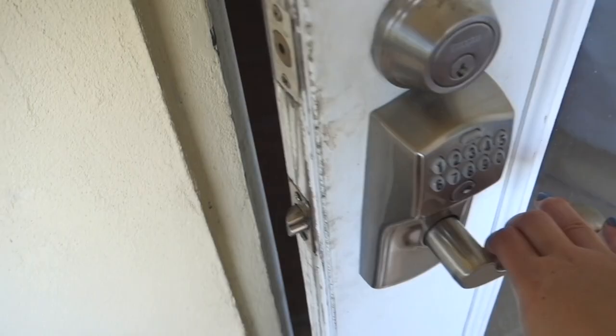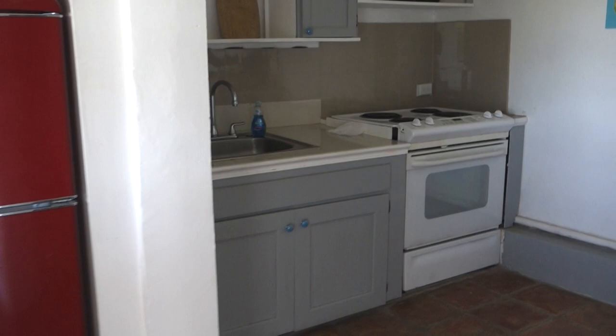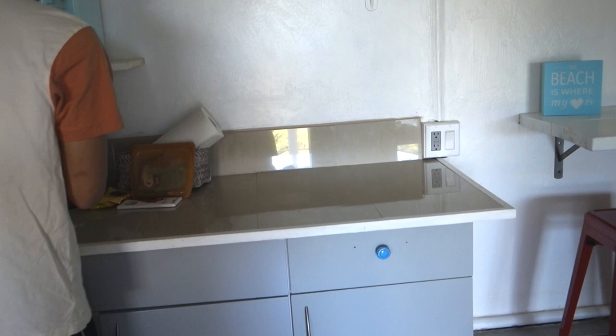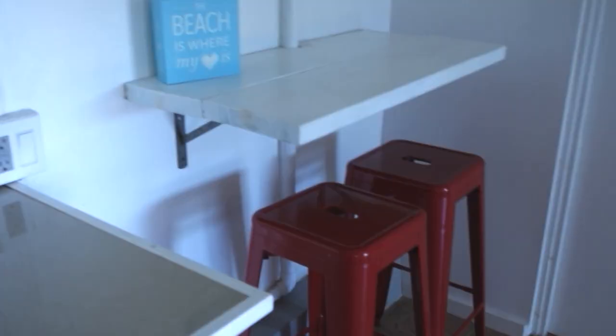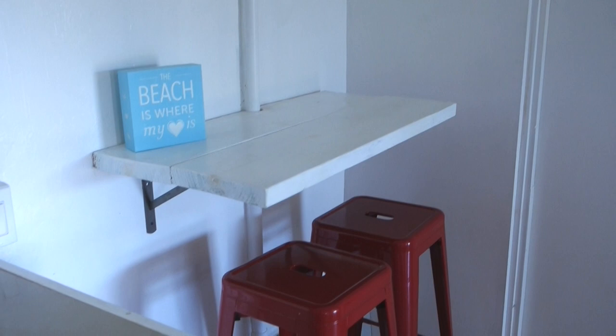All right, so you walk in and you come into the kitchen area. Let me close the door because we've already gotten attacked by mosquitoes so far. So you got this really expansive kitchen area with a full stove, a nice little kitchen island where you can prepare some food. I've already got some of my snacks over. We are gonna do a grocery run, but I wanted to bring some of my own snacks to have at night. Here's a cute little breakfast bar area as well.